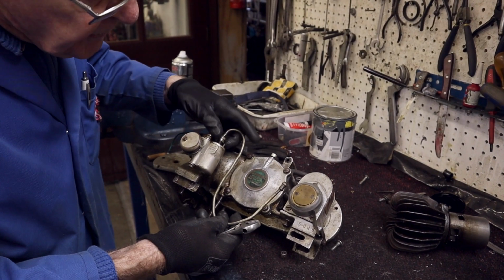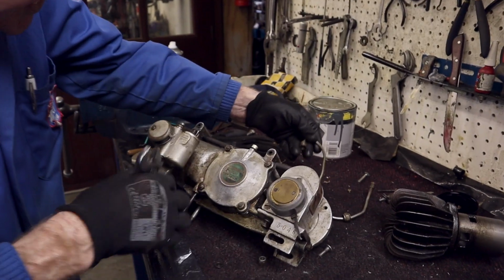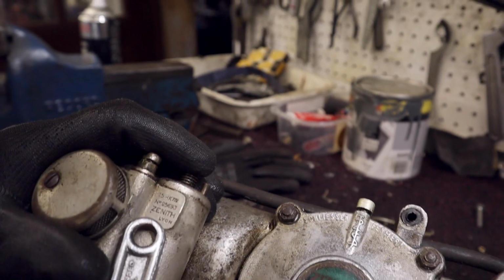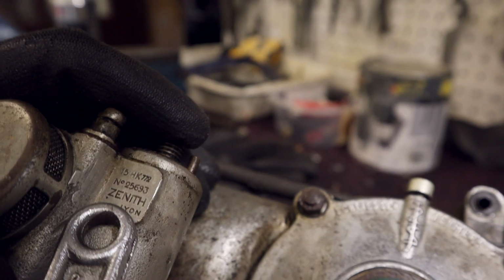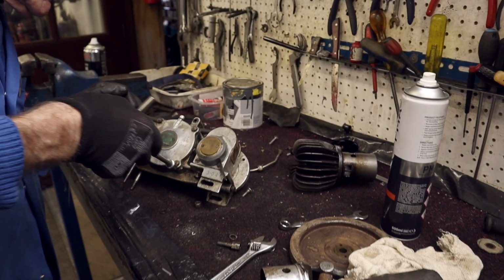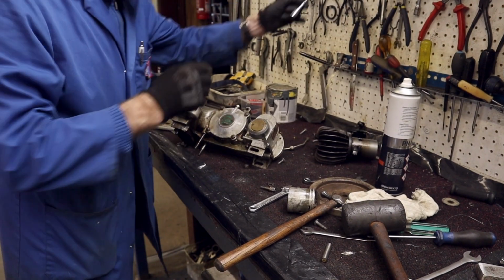We'll have to replace that pipe. It's had a bit of a hard life. See the nice number on the carburetor there, Zenith, Lyon, part number 25693. That's all good stuff. Right, see if this is metric or imperial. It's metric. So we drop over there.